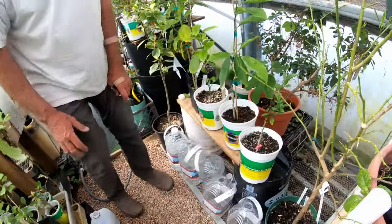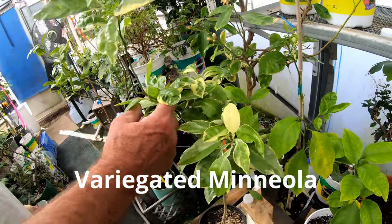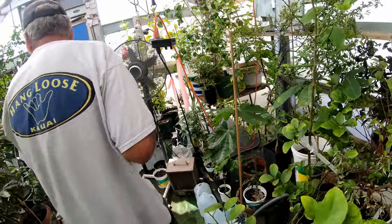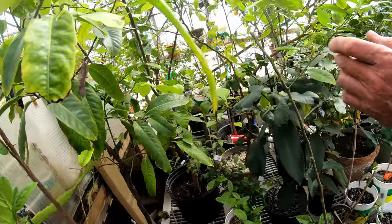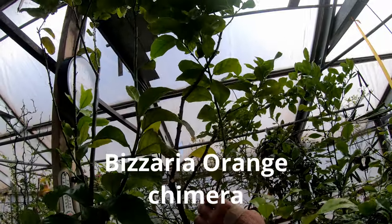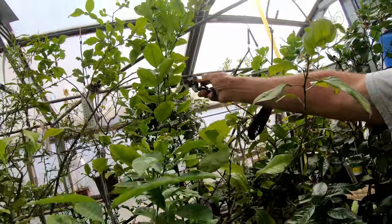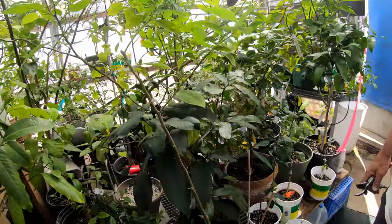What else? This is variegated Mineola. Got that one. And let me see. I think that's just about it. Anything that's a real interest here. You see anything else? This is Bizarre. Oh, wow. Yeah, Bizarre. And there is a fruit. There's at least one fruit for that right over here. Very cool. So that's pretty much it.